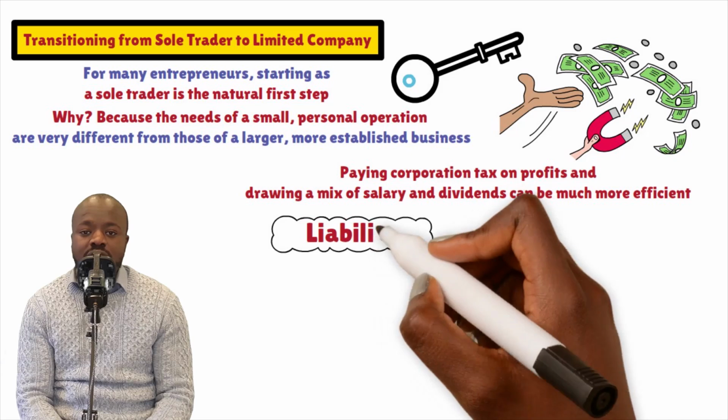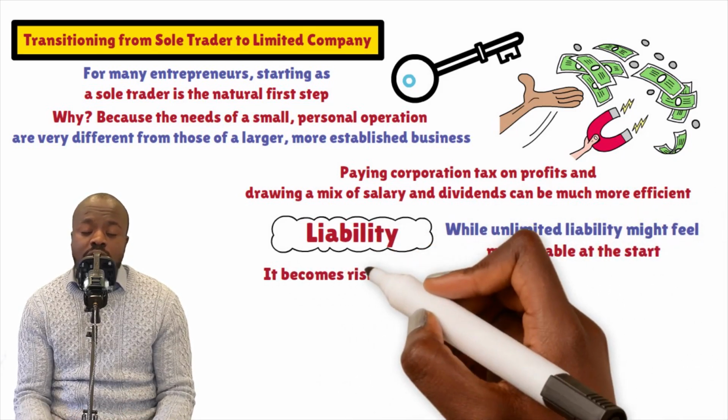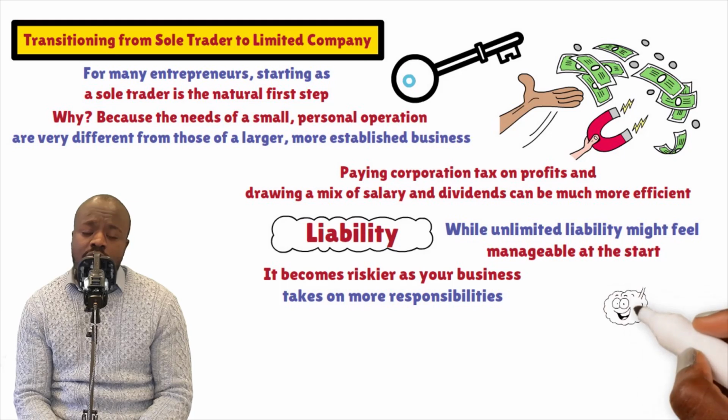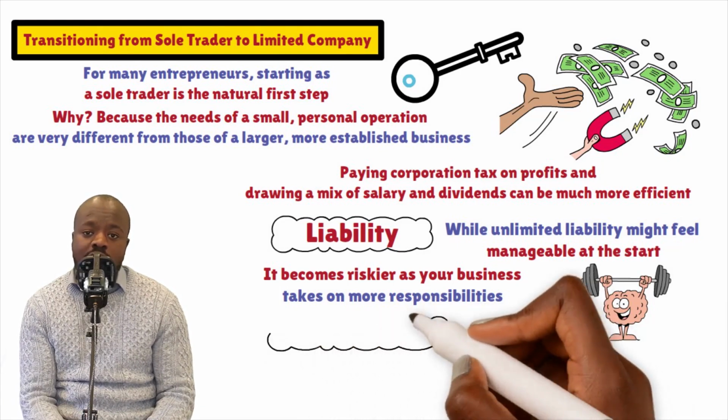Liability is another big factor. Whilst unlimited liability might feel manageable at the start, it becomes riskier as your business takes on more responsibilities. Transitioning to a limited company would then protect your personal assets, providing you peace of mind as you scale up. And as I've already gone over, transitioning to a limited company can also help your perception with clients and investors.